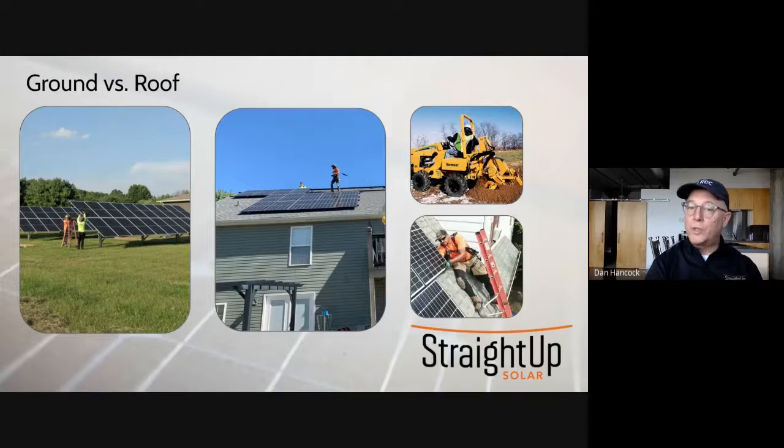However, if you're fortunate enough to have property close to your home suitable for an array, you may want to consider a ground mount. We can generally install much larger systems than what would normally fit on your roof. So if you're trying to offset the majority or all of a fairly large electric demand, a ground mounted option may be a better choice. And of course, if you ever need to replace the roof on your home, not having solar to remove and reinstall can be a cost concern as well.